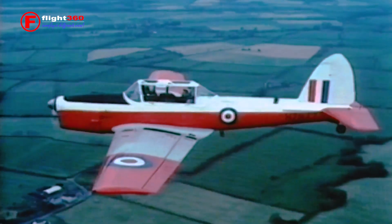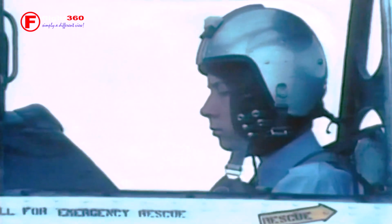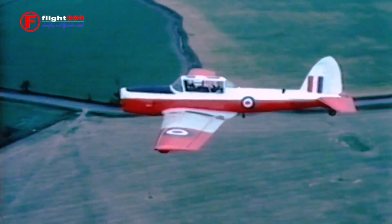Next, tighten the seat harness very securely so that if the aeroplane stops suddenly, you're not thrown forward against the instrument panel. When the pilot gives the order, brace, brace, which will be just before touchdown, put your arms up on the coaming in front of you and cradle your head in them.